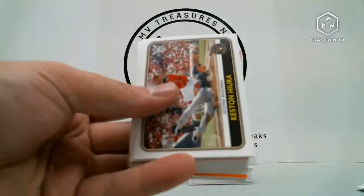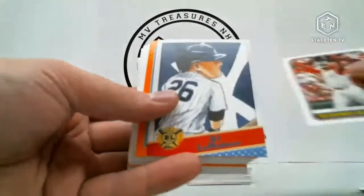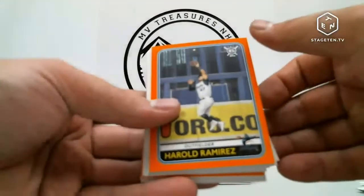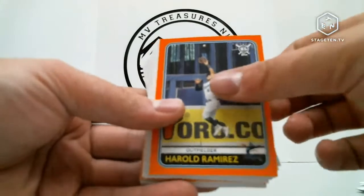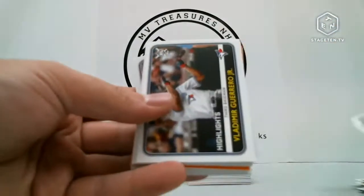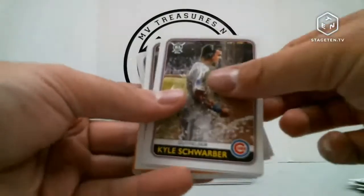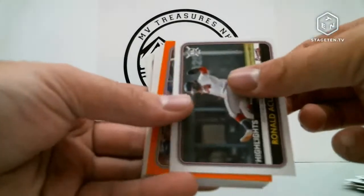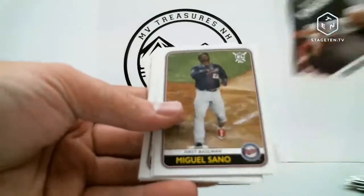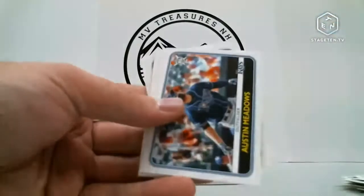Pete Alonso. DJ LeMahieu, caricature for the Yankees. And Harold Ramirez, orange for the Marlins. Vladdy Jr. highlights. Doubles leader, Rendon, orange for the Nationals. Scott Kingery, defensive wizards. Nico Hoerner, rookie for the Cubs.